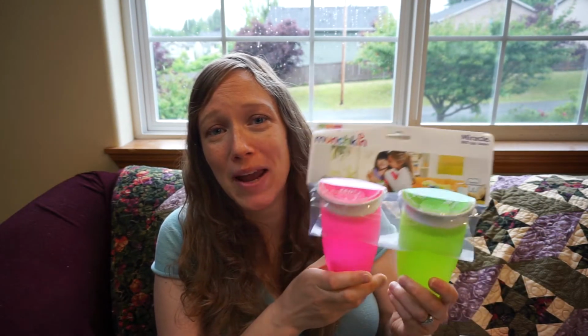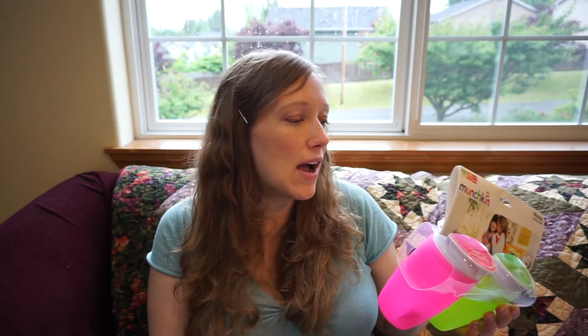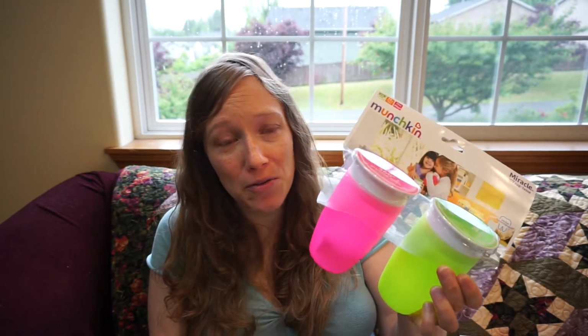I just got a couple of the 360 cups. We have the smaller baby versions of these, but they just don't hold enough water for how much water my kids drink now. Especially Sophie is not big enough to have a regular cup. I think this will be a good one for her to have. My son still prefers a sippy cup as well, so I just wanted to get some of the bigger 360 cups.